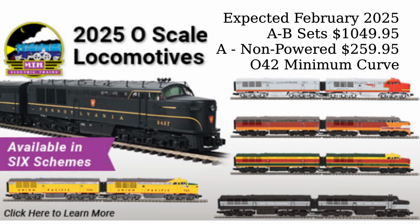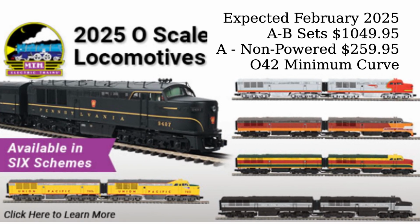MTH Electric Trains will be releasing the 2025 Premier O-Scale Erie-Built diesel locomotive in 6 unique road names this winter. Each of the offerings is limited in production and expected to begin shipping to MTH authorized retailers in February 2025. Varieties include Pennsylvania, New York Central, Union Pacific, Santa Fe, Milwaukee Road, and Kansas City Southern. The diesels are available as A-B combinations with a suggested retail price of $1,049.95 and as a separate non-powered A unit with a suggested retail price of $259.95.